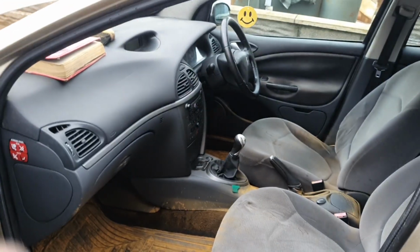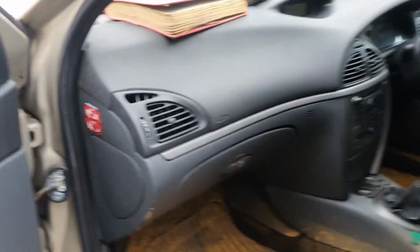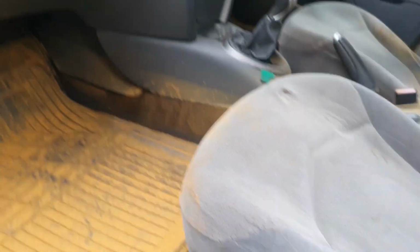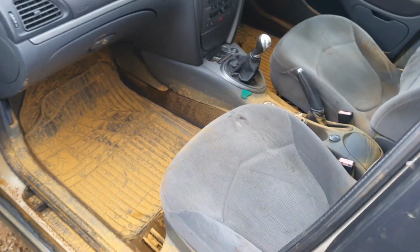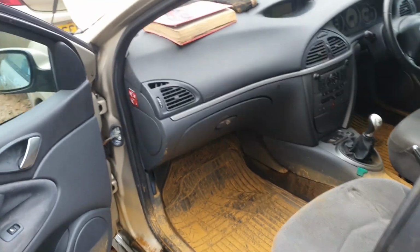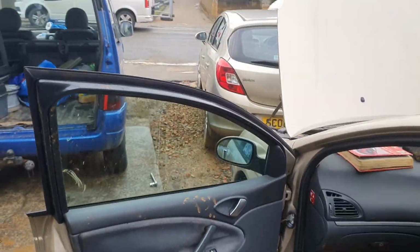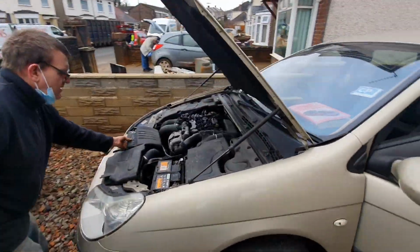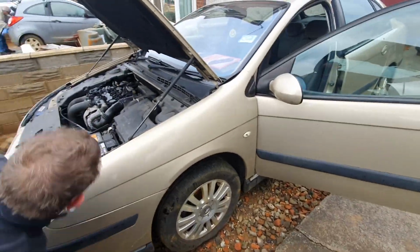I tell you what, you're lucky with these that the electrics are so high, isn't it? But, well, it's come over the dash, actually. Right then, it's up to you. Do you want to turn it over? We'll give it a go. Yeah, take that off.